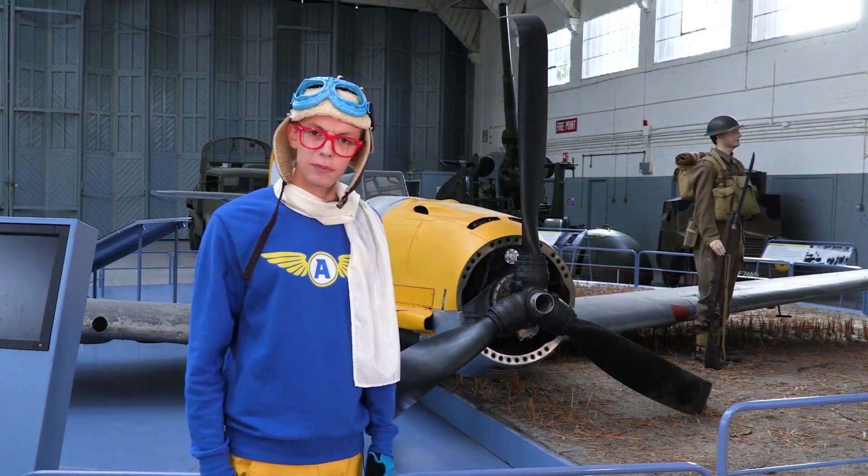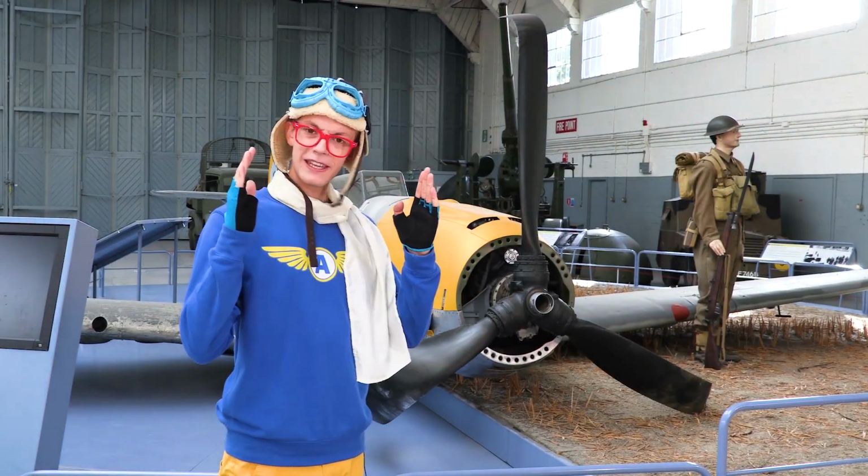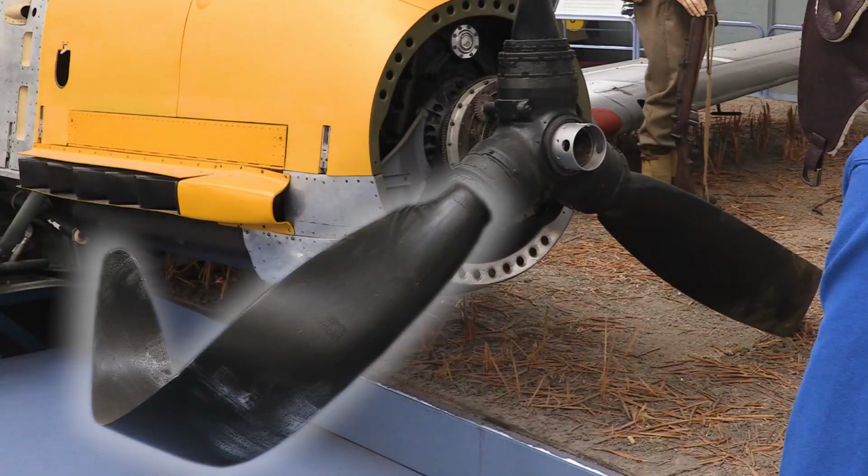Now it seems to me that the propeller's a bit out of shape. It should be like this. But this one's like this. How funny.